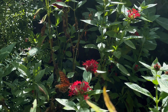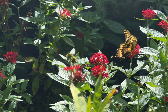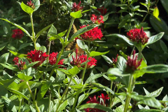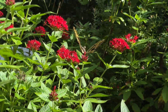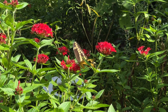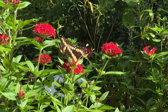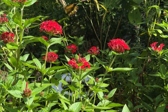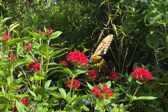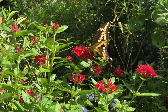Little Gulf fritillary. Couldn't you just sit and watch them all day? Okay, I'm gonna go make my sign.